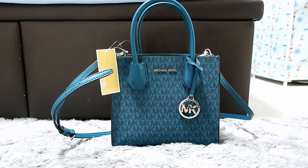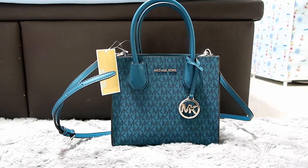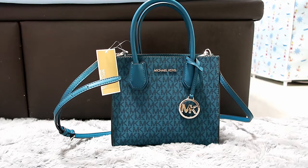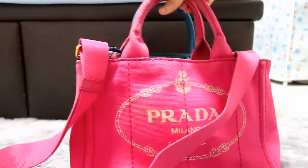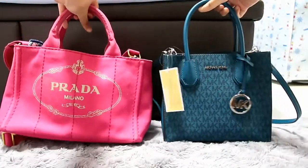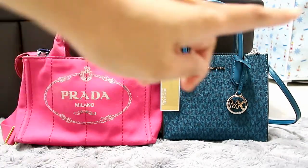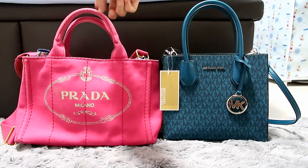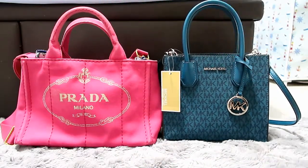So today I'm really going out, because I have a scheduled voting here in Singapore at the Philippine embassy, because it's election time. So I'm thinking to bring my Prada. This is my Prada Kanapa, in I believe denim material. As you can see, this is the comparison: the Prada is kind of rectangular, the Michael Kors is squarish. This is in denim and this is in real leather.